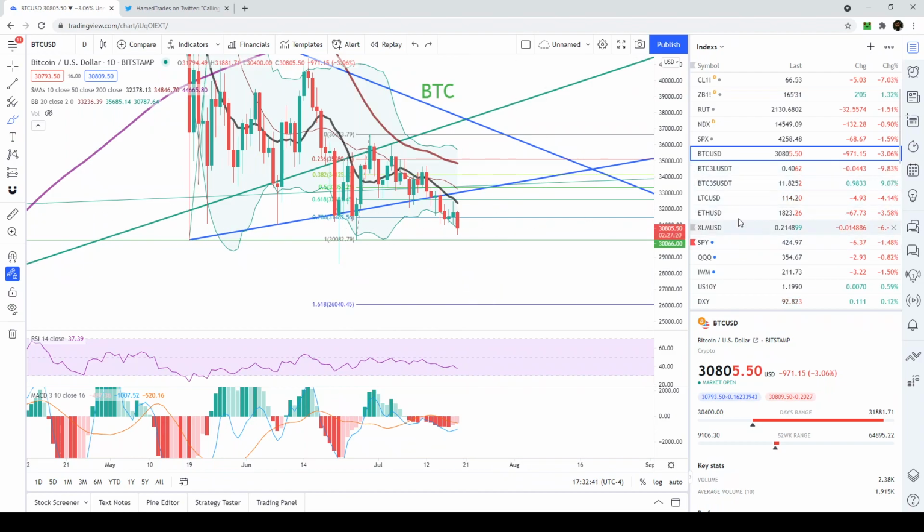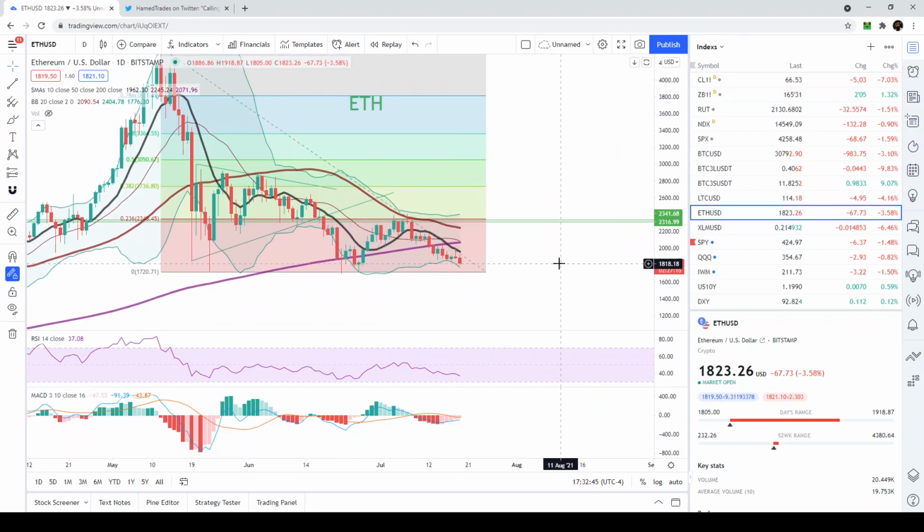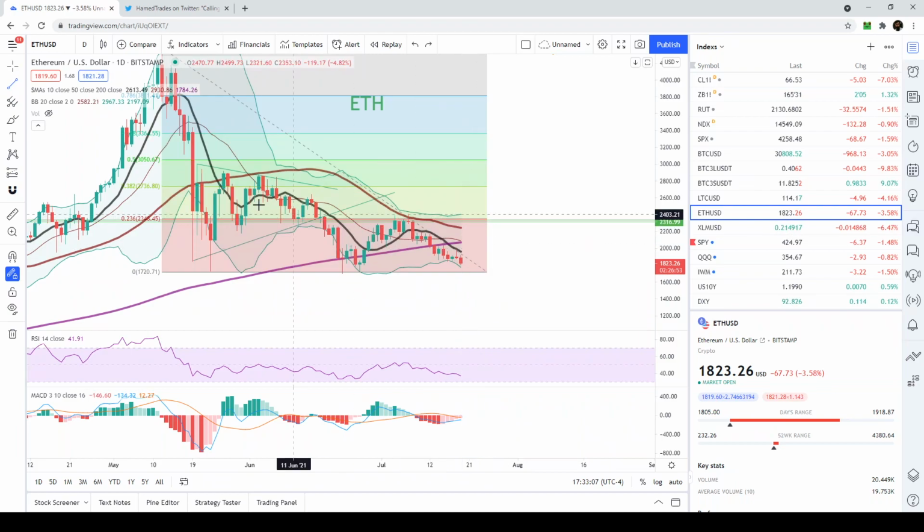Let's take a look at Ethereum now. So Ethereum obviously is not doing well either, because Bitcoin is not doing well. Same concept here. The MACD is moving upward, but the price is moving downward. Okay, so now what we could see in the short term is a bit of a pop up, because this is like a falling wedge sort of pattern. So we could see like a break of the trend line, and it'll get everyone bullish again.